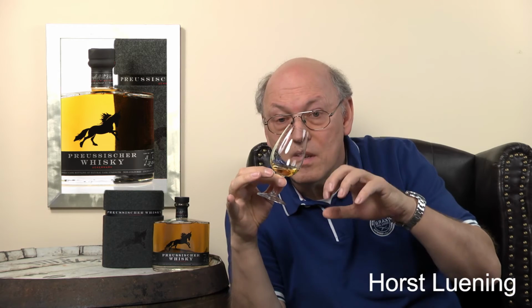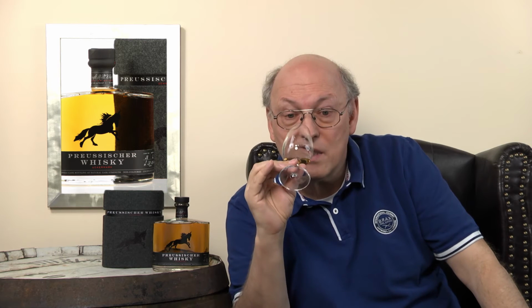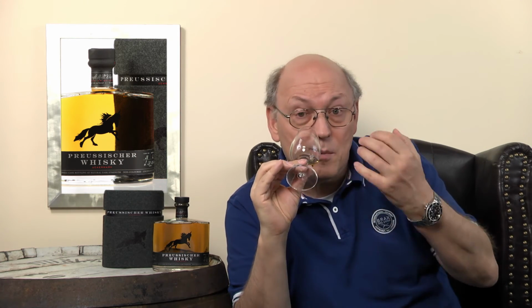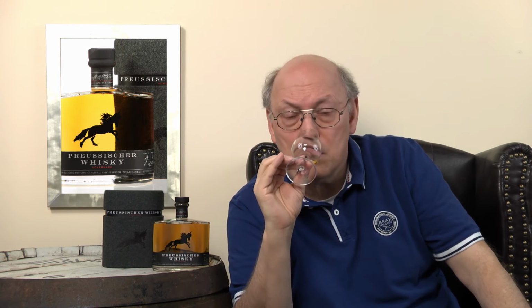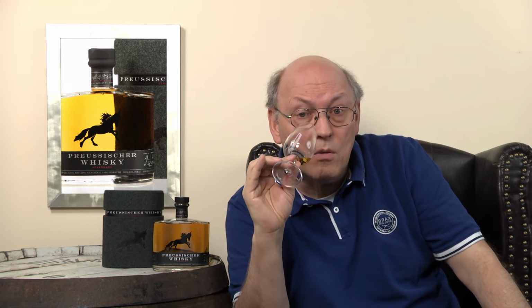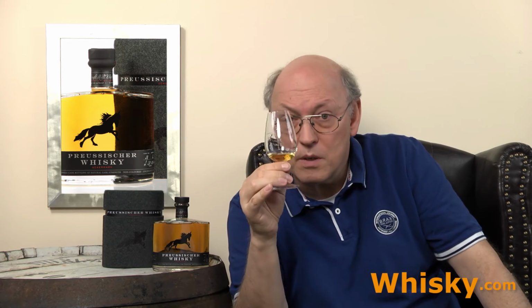And the specialty is that the grist stays completely in the fermenting vessels, and the bran also, the peel of the barley corn. And this brings a little bit of spiciness, and the spiciness is not from the cask, it's not the oak, no. It might be from the barley. They use a roasted malt. Quite often they also have peated malt, but this one is definitely unpeated.